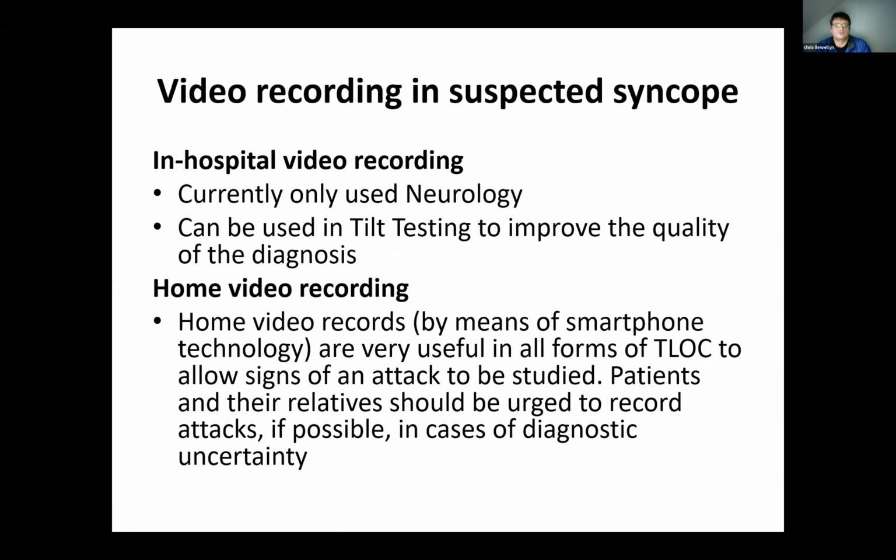So for video recording during syncope, in-hospital video recording, in our hospital it's currently only used in neurology. We've actually started to use it in tilt table testing, largely because we have a single person doing the test, and it's quite useful to review the recording, because you can see both the ECG and the patient, to see where and when the syncopal episode happened. It just allows you to make a slightly more accurate report. It is useful if anyone has recorded their syncopal episode at home, or a relative has, because it gives you quite a lot of clues to what's going on.